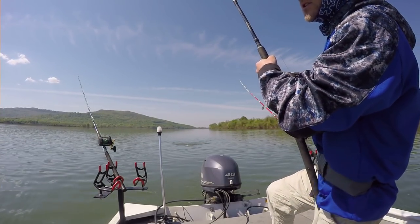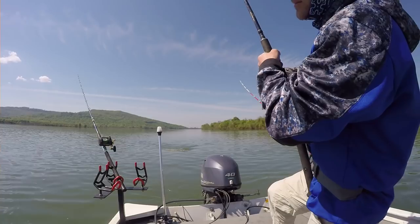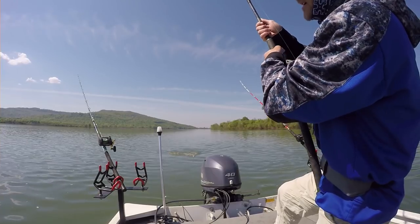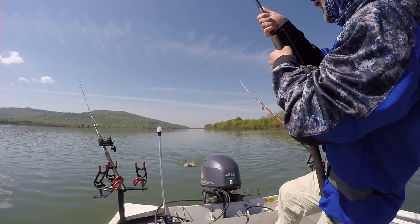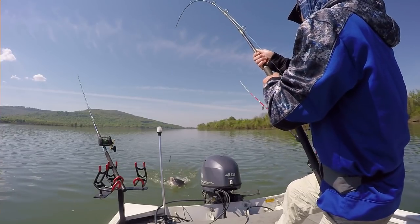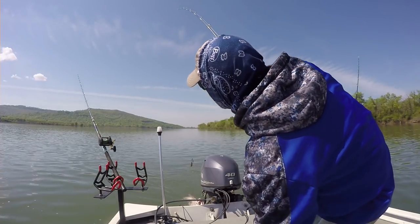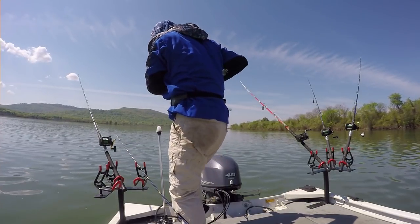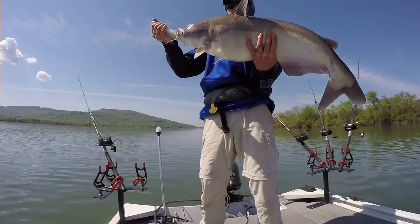This one hit a big chunk of skipjack. I mean big chunk. It's amazing how even the 5 to 10 pounders will hit a chunk that's too big for their mouth and they'll still manage to get hooked. Yep, same size as the other ones, 10 pounds or so. Just like the other ones.